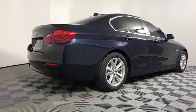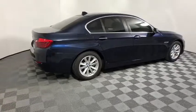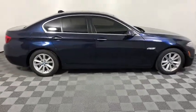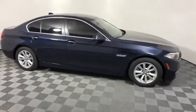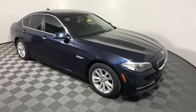2014 BMW 5 Series. The 5 Series incorporates bold styling cues that departed from BMW's traditional styling language. If you are looking for excitement and boldness, the 5 is for you. This vehicle has less than 65,000 miles.